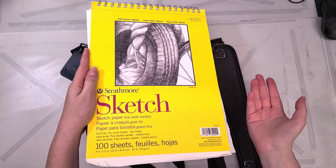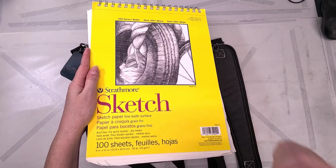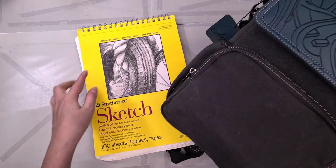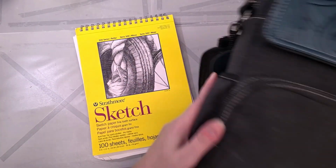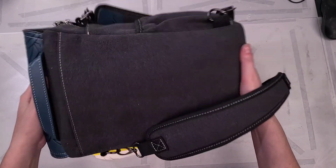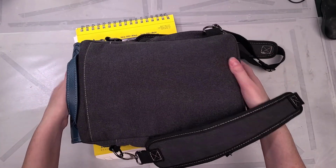I am skeptical that a larger tablet will fit in here, which begs the question, who and what is this for? I am still going to bring it with me. I'm a stubborn person like that, but it really doesn't hold that much without getting deformed.